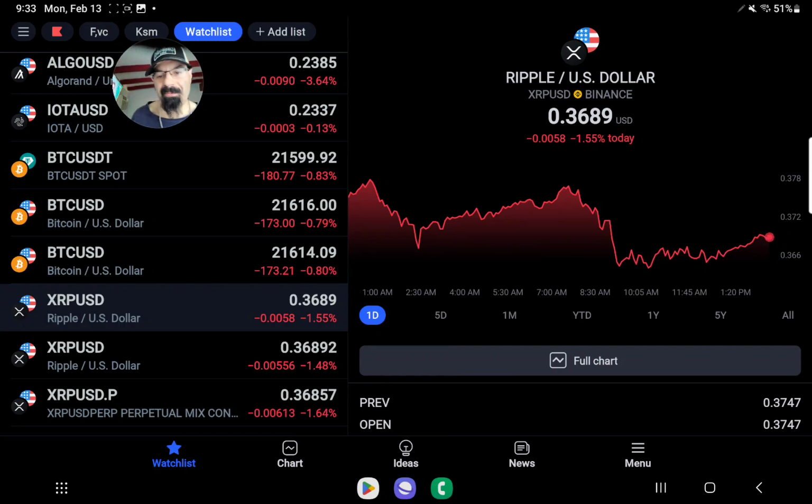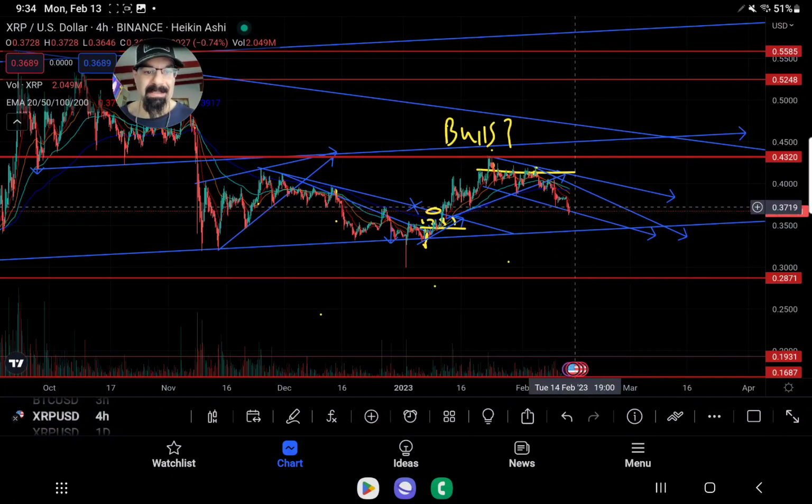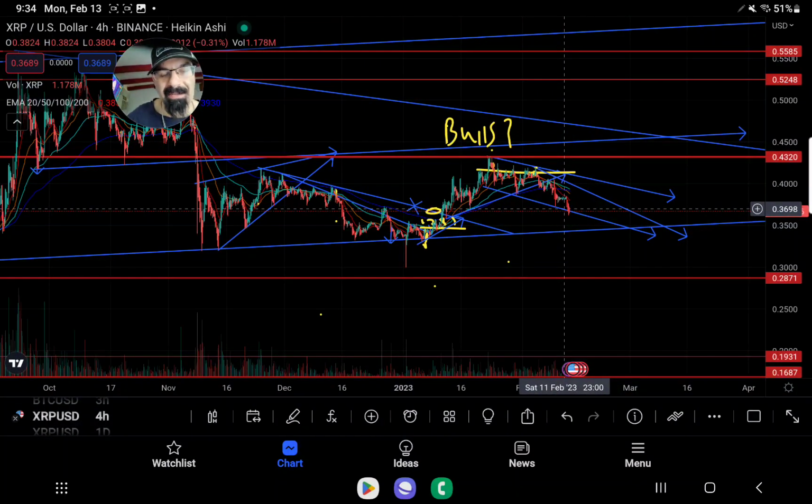So right now we've got a little bit of room. But what you're paying attention to is you stay above the 367. Let's see, that's downtrending resistance or support. So you've got downtrending support, downtrending resistance.